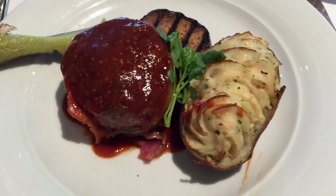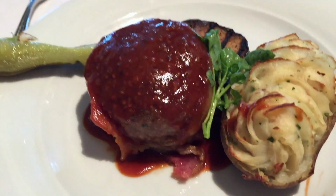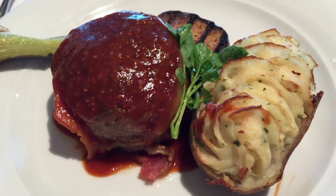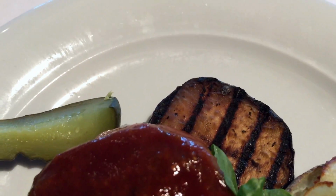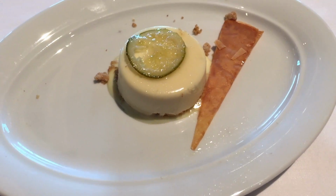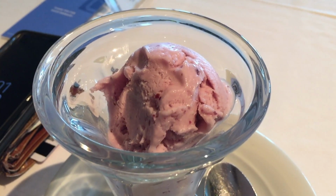I am trying the bacon wrapped meatloaf. It's got barbecue sauce on top, which smells really good. I have to be honest though, this twice baked potato is what sold me on this dish because I love twice baked potatoes. And it also comes with some grilled eggplant. For dessert, it's my go-to key lime parfait, and I got 2 desserts today. This is the blueberry sherbet.